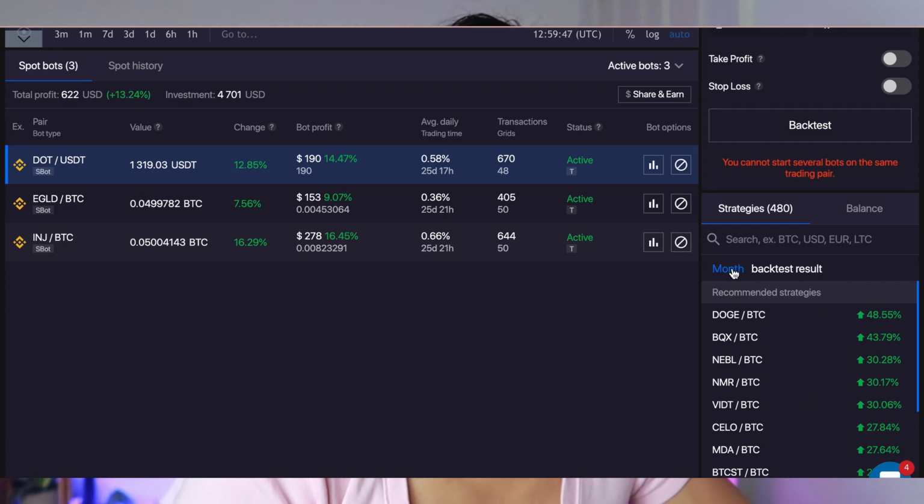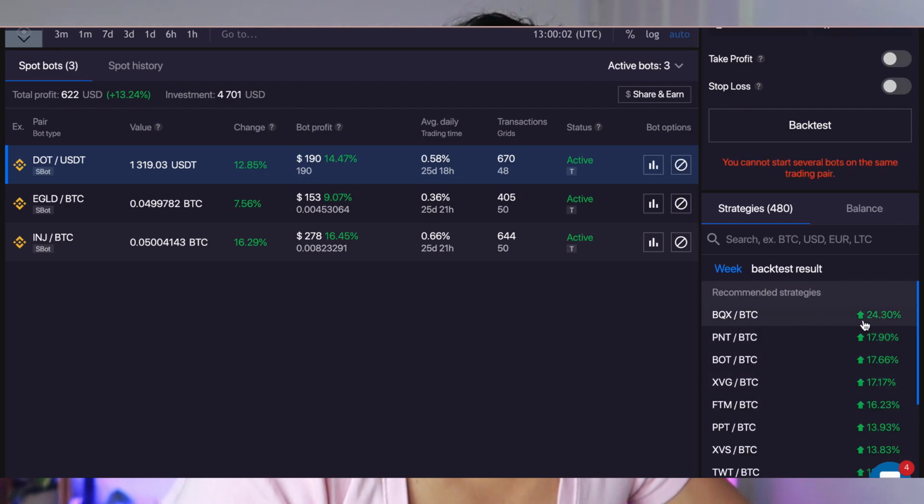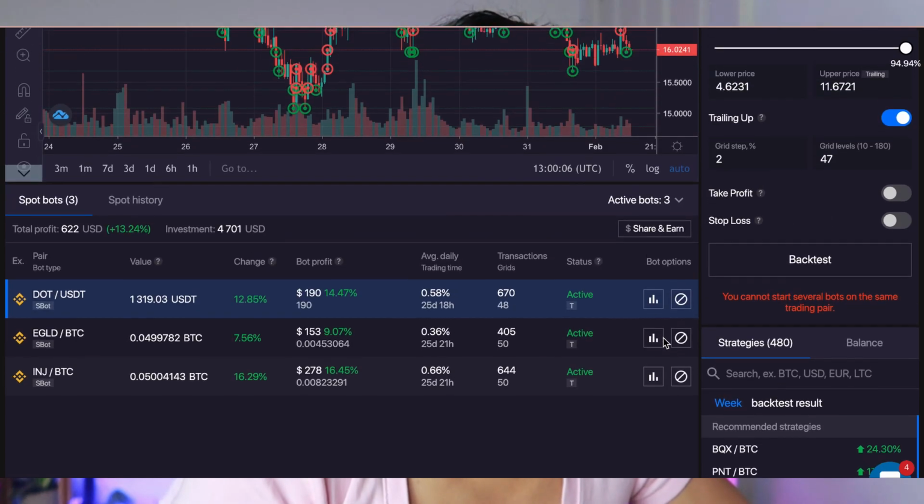So at the moment, these here would be the best performers. You can even go and click on this and you can choose, okay, in the last 3 days, the best performers have been these ones here. And in the past week, you can also check and see what pairs have performed the best. So that's actually really useful. I am really impressed with the results here. A 5K investment has turned over 600 USD in 25 days without me doing anything.